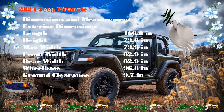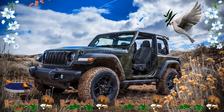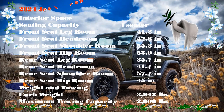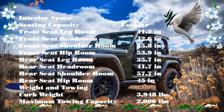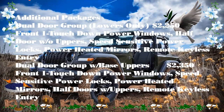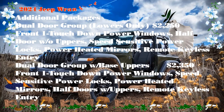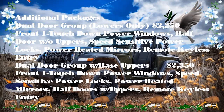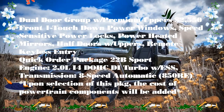For those keeping score, these new trims join the current trim levels of Sport, Willys, Sahara, High Altitude, Rubicon, and Rubicon 392 models. Jeep has opened its order books, and the 2024 models will start arriving in US dealerships later this year. Pricing has not been released but is not expected to increase much over the current lineup. The Wrangler will also be sold globally.